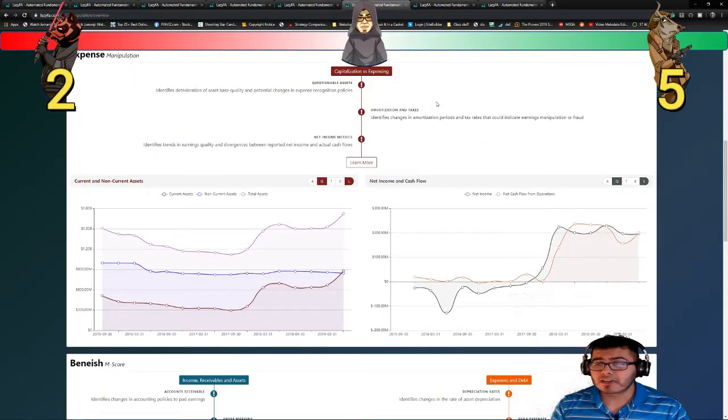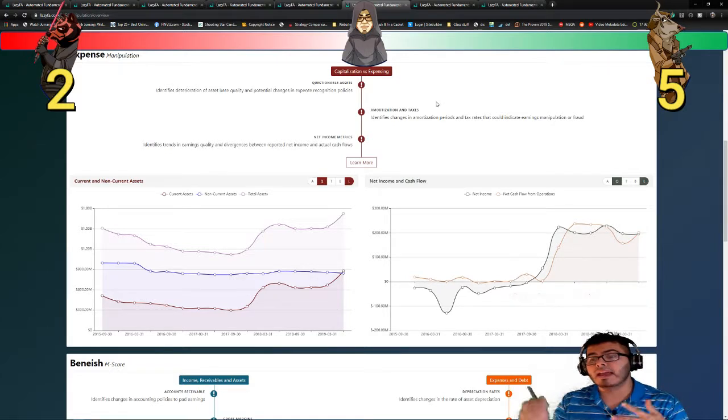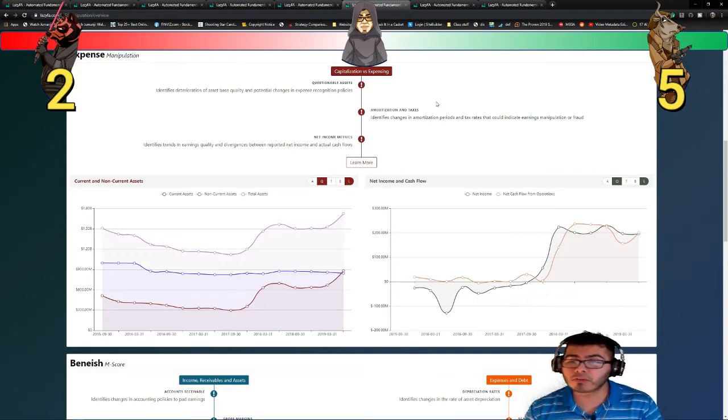Next, I want to take a look at net income and net cash flow from operations. This is exactly like what we just looked at with revenue and net cash flow from operations. You want net income to follow these two. And again, it does. Like I mentioned, I already gave the point to Bull Solo on this one. And this just continues to agree with me that there's no trickery going on with this company, right?